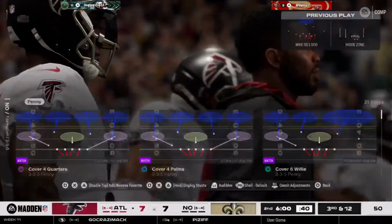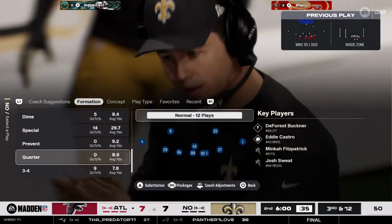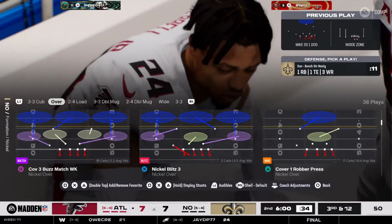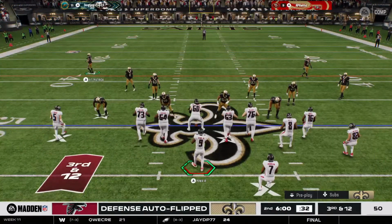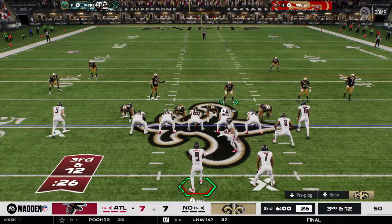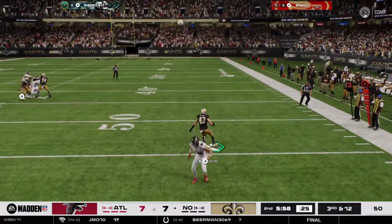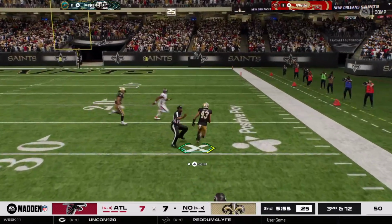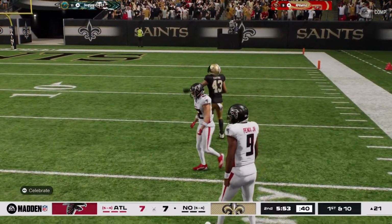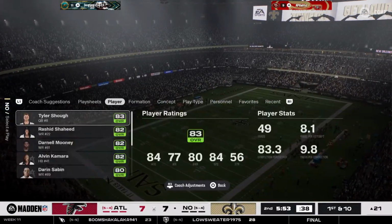The Falcons have it to start quarter number 2 as they face a difficult 3rd and 12. They send a receiver in motion left. On 3rd down, Penix. Oh, that one floated off his back foot. It is intercepted. Penix is intercepted. The Saints take over 1st and 10 at the 21-yard line.